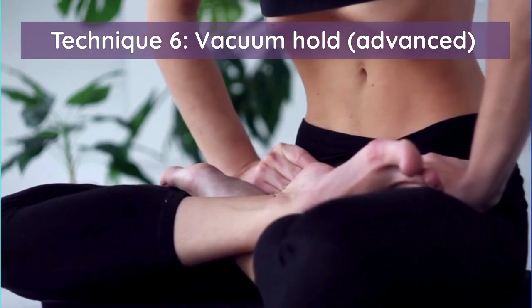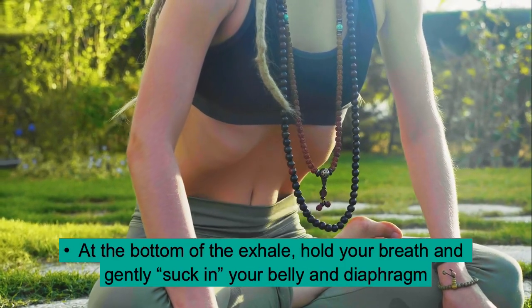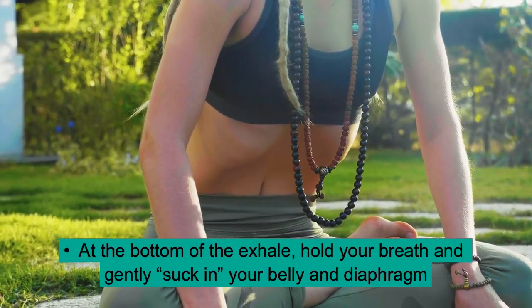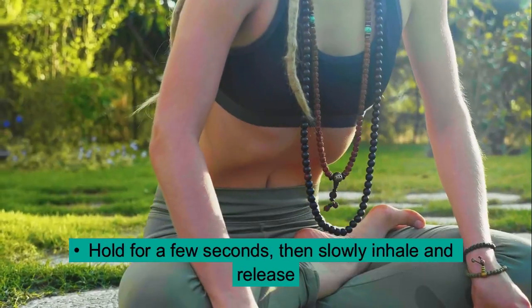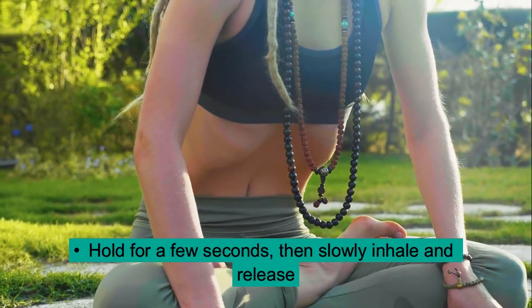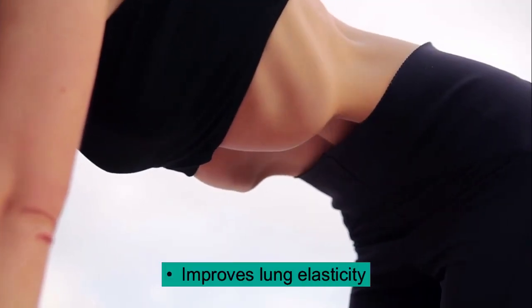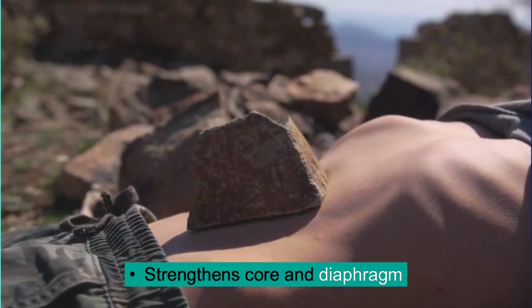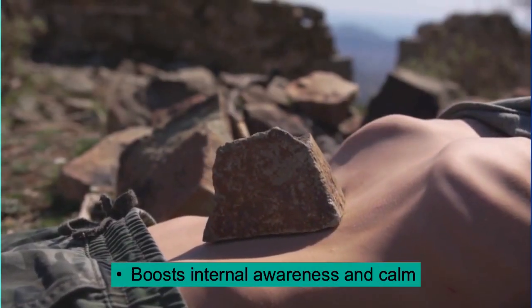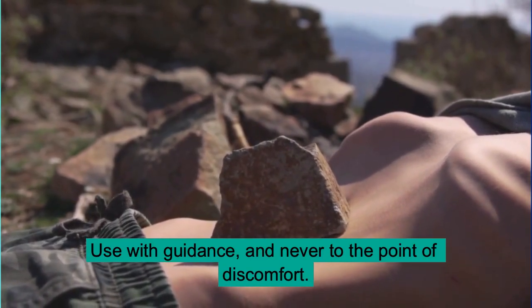How to do it? Sit or lie down. Fully exhale. At the bottom of the exhale, hold your breath and gently suck in your belly and diaphragm. Hold for a few seconds, then slowly inhale and release. Benefits. Improves lung elasticity. Strengthens core and diaphragm. Boosts internal awareness and calm. Use with guidance, and never to the point of discomfort.